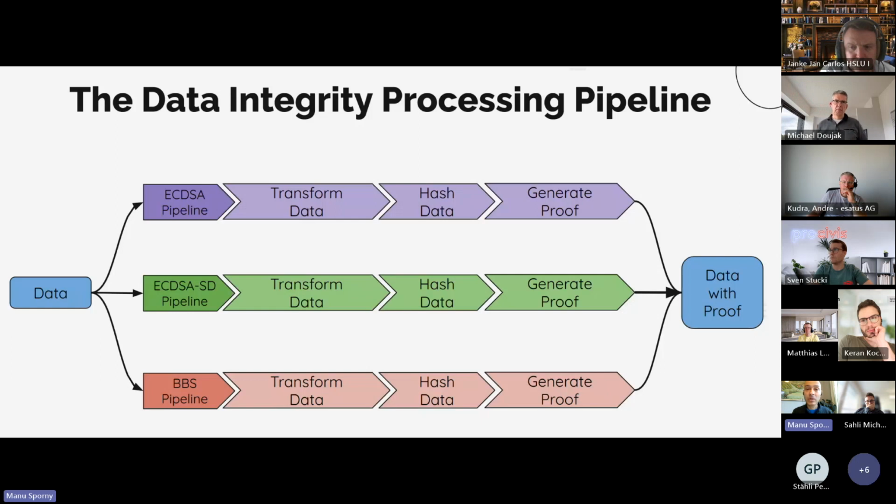So there are commercial organizations that will happily accept the BBS signature for privacy-preserving reasons. There are some really interesting regulatory reasons where you would prefer a BBS signature over a full disclosure or selective disclosure one. So what you do is you go through each one of these pipelines and you sign the data, and then you have data with the proof attached at the very end. So you have a single payload at the end that has three different signatures. Any questions on the processing pipeline?